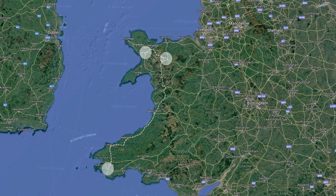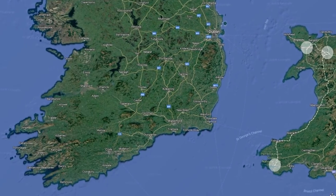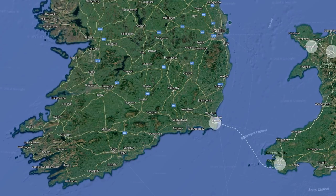The ferry was at 2:45 in the morning and was about a 4-hour crossing. We got into Rosslare Harbor at about 7 o'clock in the morning and immediately hit the ground running. The place we were staying that night was halfway between Killarney and Cork. But on this day, we wanted to drive all the way out to Dingle to get a little taste of the Dingle Peninsula before doing the Ring of Kerry the next day.